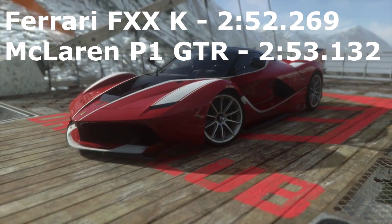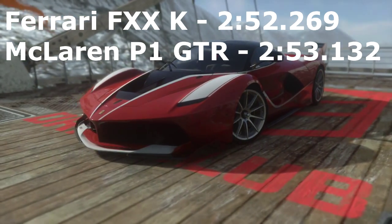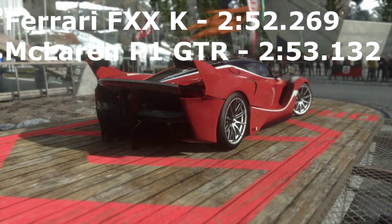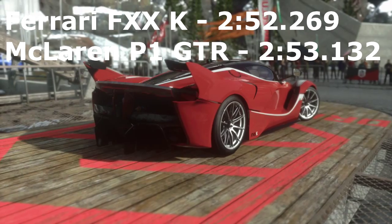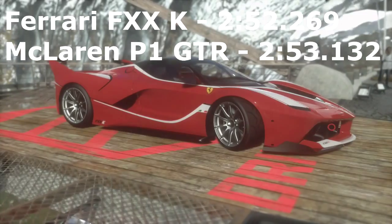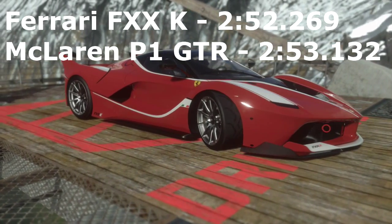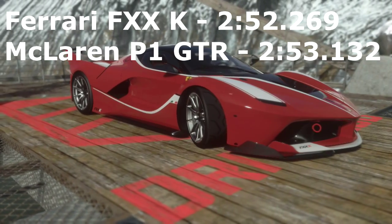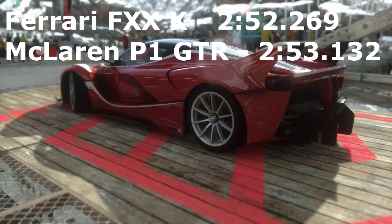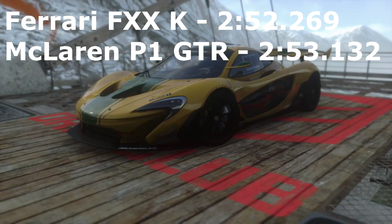Alright, so on to the times. The Ferrari FXX did go quicker with a 2 minute 52.269. Which I expected. I did expect the Ferrari to go a little bit faster. But the McLaren was not at all far behind with a 2 minute 53.132. Not too much, only 0.9 of a second splitting the two up, and considering that the Ferrari was pretty damn good in between the corners, the McLaren was just better handling, and it did make up for the time, and I was happy with this.